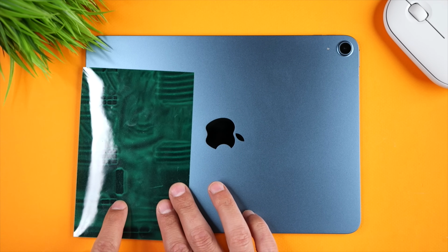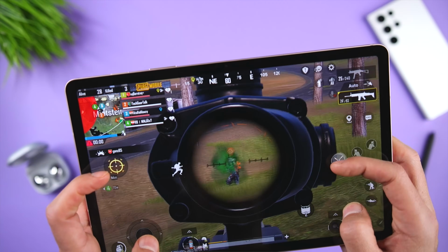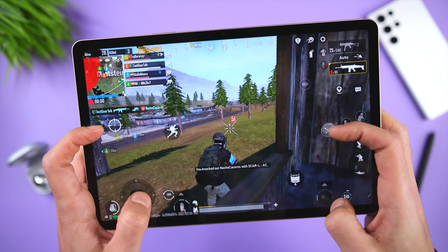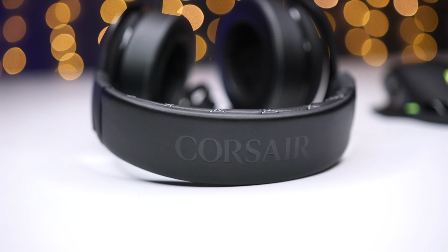And then there are tablets that come with 4 speakers, which give you the fullest sound and the best audio quality. This isn't only valuable when you're watching videos, but also when you're playing games where it's important to be able to detect which direction sounds are coming from. Now, finally, some tablets also come with a 3.5mm headphone jack, so you can use a wired headphone or a gaming headset without needing an adapter.